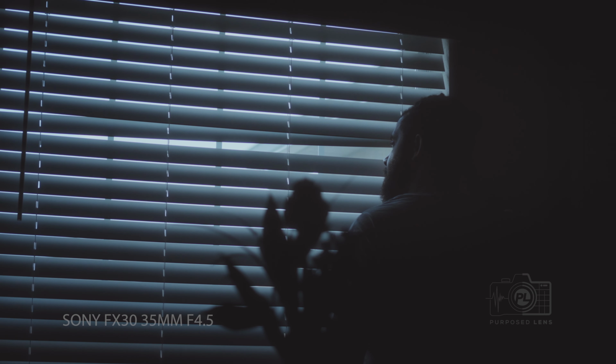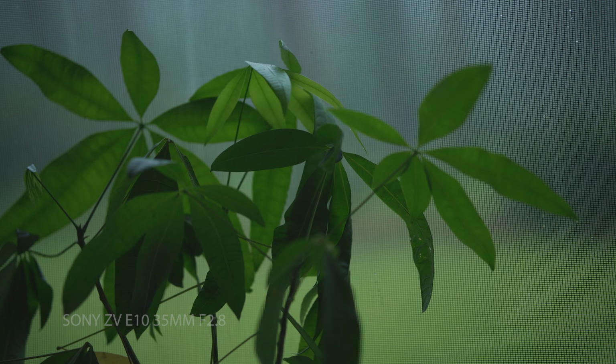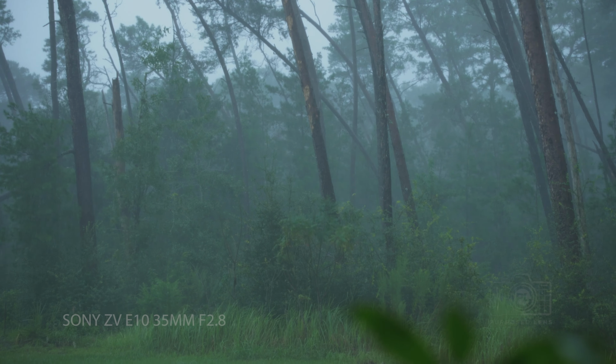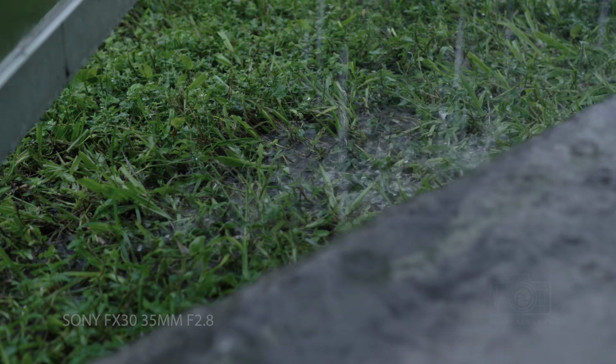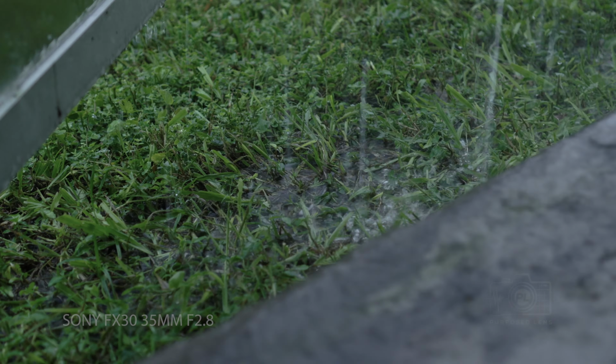The Sony FX30 versus the Sony ZV-E10. Now typically when people compare the Sony FX30 versus the ZV-E10, they go straight to the specs. And on the front end, that seems logical. However, simply comparing specs doesn't help you grasp how and why the Sony FX30 and the Sony ZV-E10 are different from each other. Now specs don't always relate directly to picture quality, and they also don't give you a real-world view of your final picture outcome.